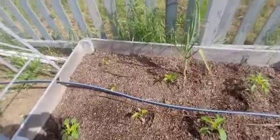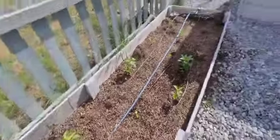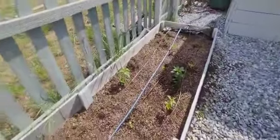Yeah, I wasn't predicting the cooler weather, and so I don't think the peppers like me too much for it. Hopefully they didn't get stunted.